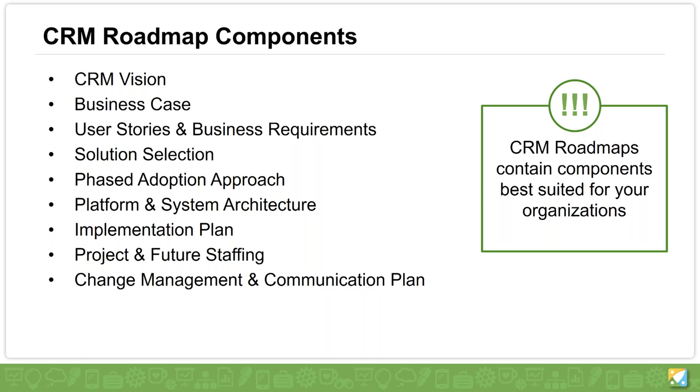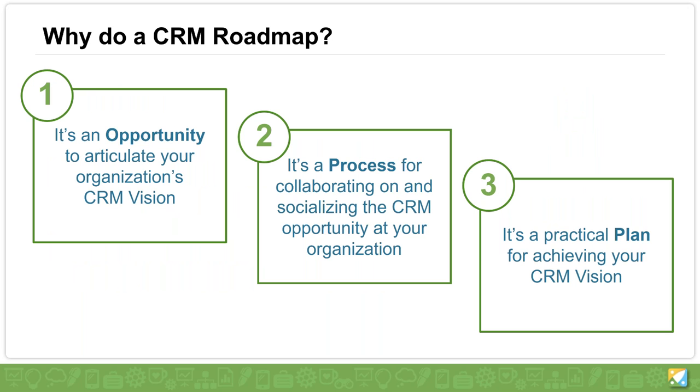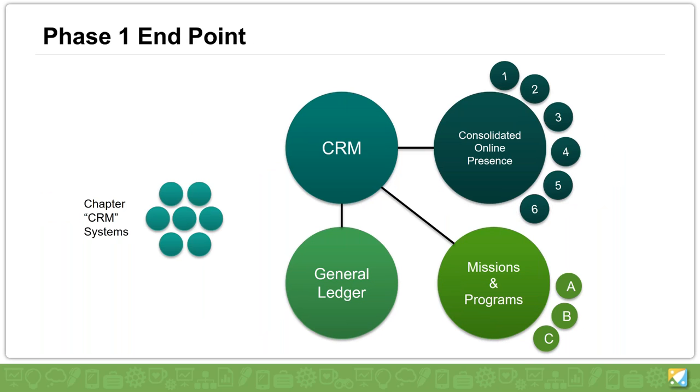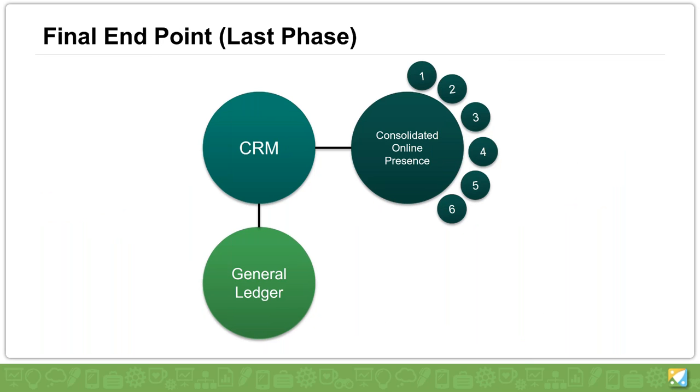it gives a flavor of this, and we have another webinar series around CRM roadmaps, so I'd encourage you to take a look at that. The reason to do a CRM roadmap is it really starts to crystallize that CRM vision, and it starts to socialize the idea of changing technology, not just as a strategy, but throughout your organization. It also results in a practical plan on how to get it done. And finally, for those who like visuals, a CRM roadmap helps you envision how you go from an environment with a lot of different systems to something that will be more manageable over time and get you into a place where technology is a lot simpler and more streamlined.